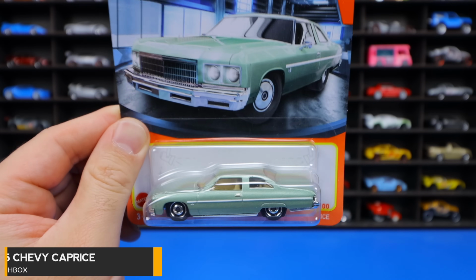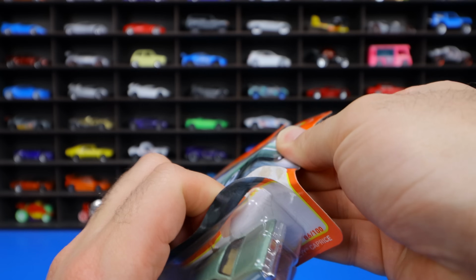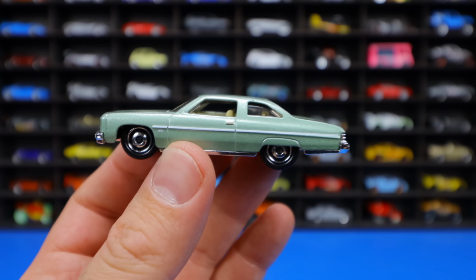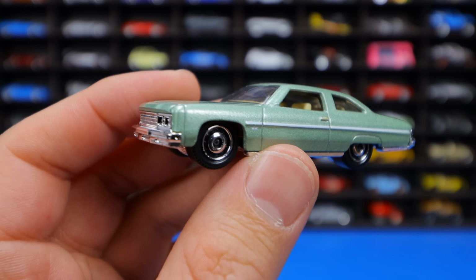1975 Chevy Caprice, two-door car. And it's absolutely ginormous of a car. All of these 70s cars that were like big engines and not very powerful, but super, super big. You can see it right here. Very long two-door car, giant space for the engine in the front of them.